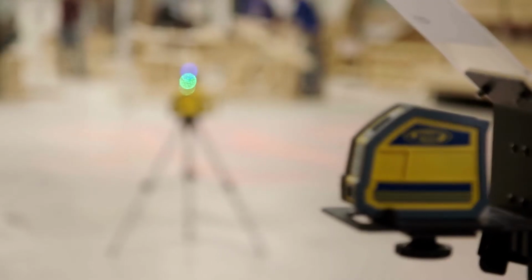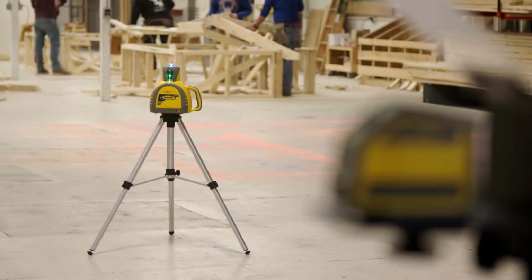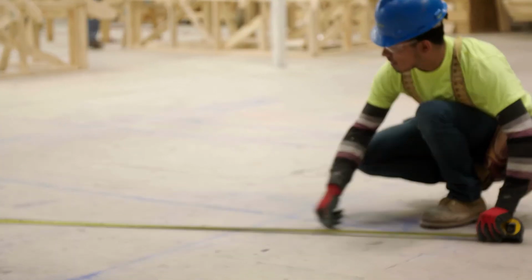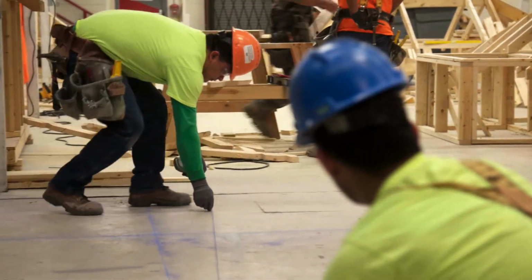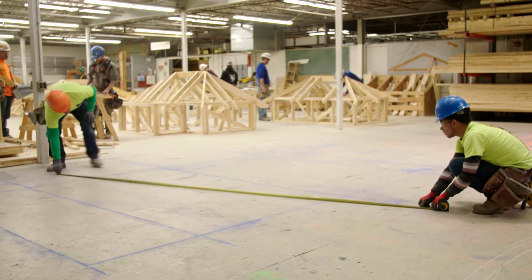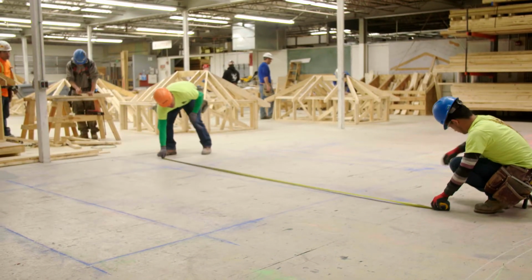In the carpenter's brave new world, paper is a thing of the past. The union is trying to stay ahead of the curve. They want us to be more efficient, more professional. I mean, we definitely teach them to lay out the tried and true regular ways of laying out. And to me, that helps them to get a better understanding when they actually use the technology.